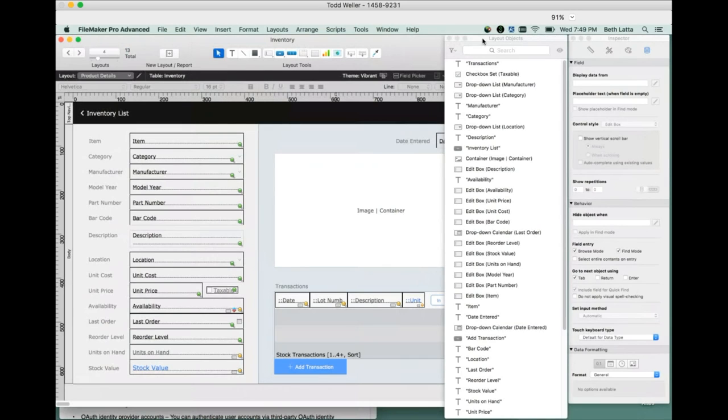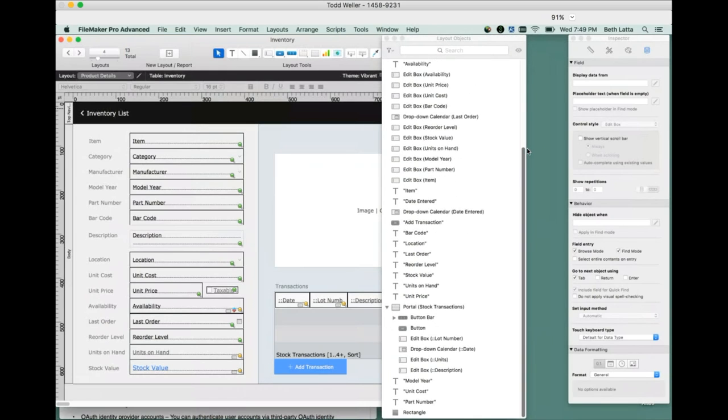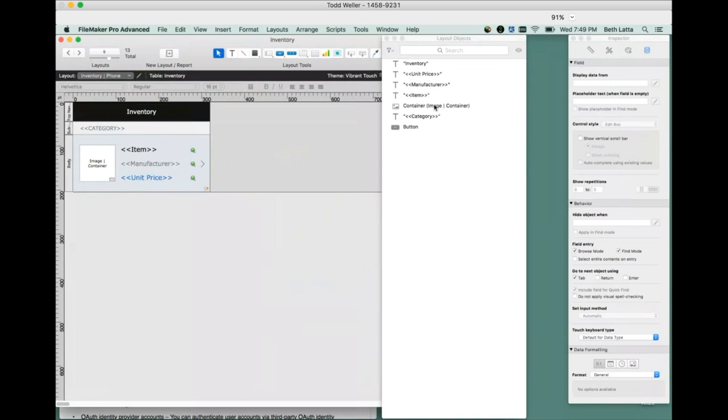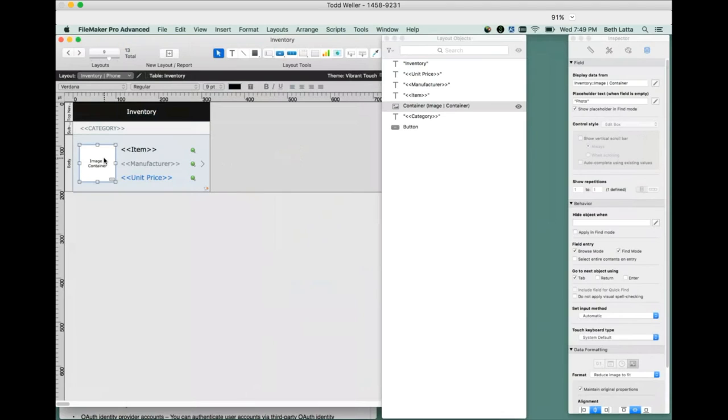So what you'll see is a long list, in this case, of all of the objects that happen to be on this layout. Just to illustrate, I'm going to switch to a different layout. There's one that only has 9 objects on it. So that list, whatever screen you're on, these are the objects on that layout. If you click on the item, it becomes highlighted on the layout to correspond with what you've clicked on. So I've just clicked on unit price, so now over here I can see unit price. Works the other way as well.